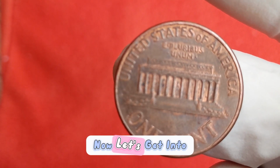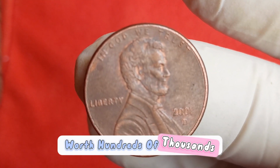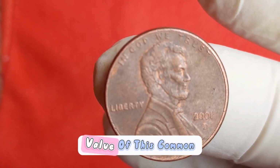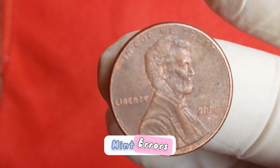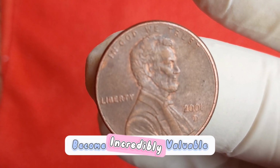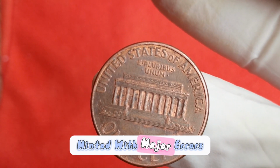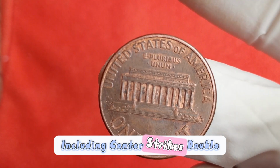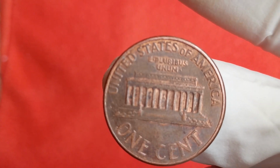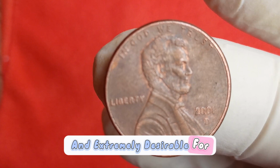Now, let's get into the golden question: what makes a 2001 penny worth hundreds of thousands of dollars? There are several factors that can skyrocket the value of this common coin: mint errors. This is the number one reason why certain coins become incredibly valuable. Some 2001 pennies were minted with major errors, including center strikes, double dies, die cracks, and even planchet issues. These minting anomalies make each coin unique and extremely desirable for collectors.